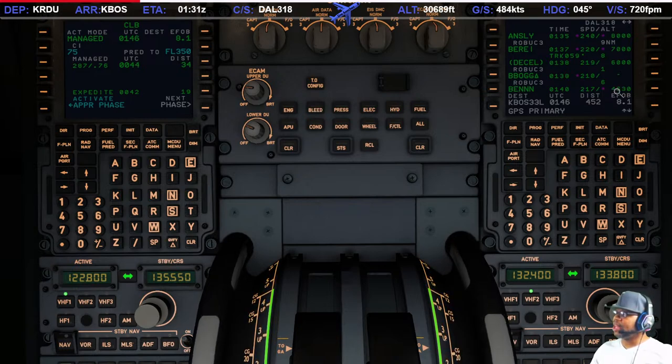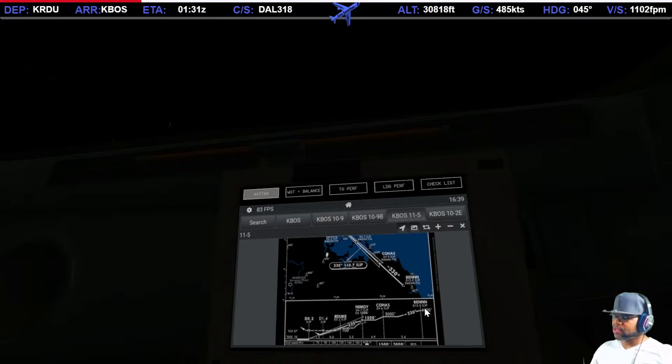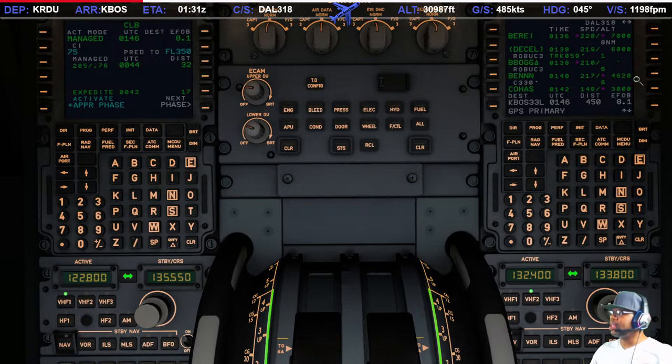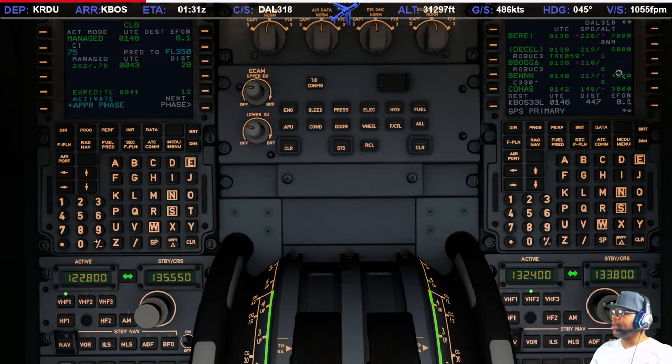And we're looking for the altitude 4,630 feet, but let's see what it says on the approach chart. Benin needs to be at 4,000. Okay, so that's what we want at Benin, is 4,000. So let's come in here. And it's 4,000 plus, but we just want 4,000. So now Benin's at 4,000. Don't worry about the speed. I'm going to be managing the speed.